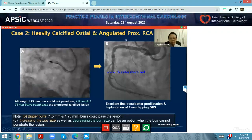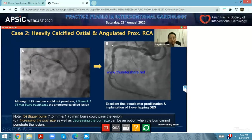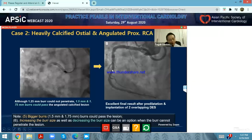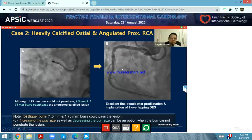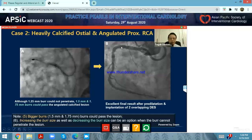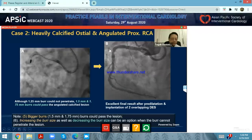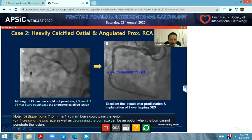So this is the final result. Of course, there are still some irregularities. If I had an OPN balloon or IVL, I would definitely try both of these devices, but unfortunately, we don't have them. So this is the maximum result that we can get. But we are satisfied considering the difficulty of the clinical scenario. So at that time, we used a speaker burr, which could pass the lesions.